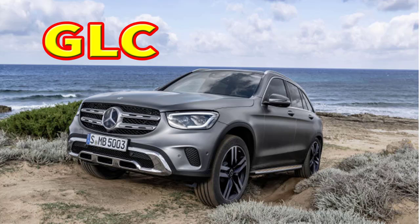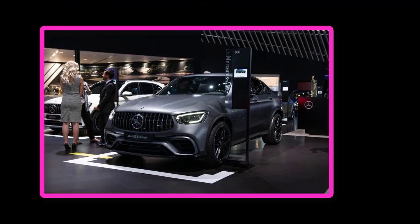2020 Mercedes GLC facelift, 2020 Mercedes GLC 300, into Maybach territory, almost.